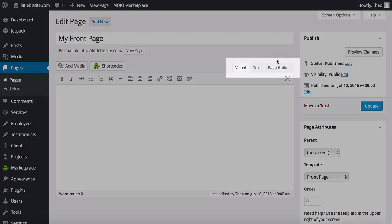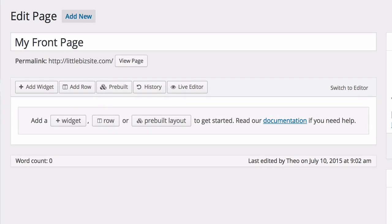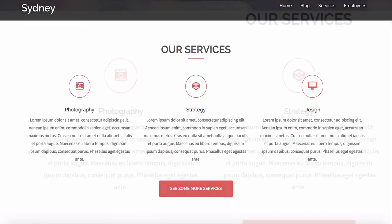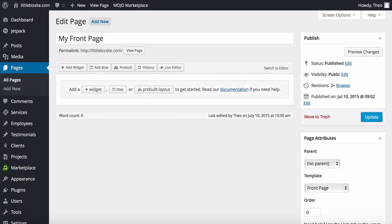You'll see you have a page builder option here. Click that and it takes you to a whole new editing area, which allows you to add your sections and widgets to the site. I want to add the Our Services section. It uses some nice looking icons and tells visitors what your business can do for them. It's easy to set up, so let's get straight into it.